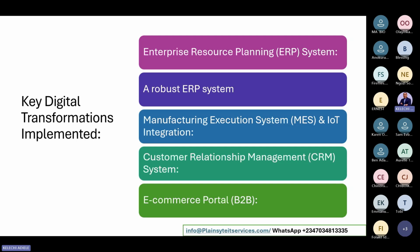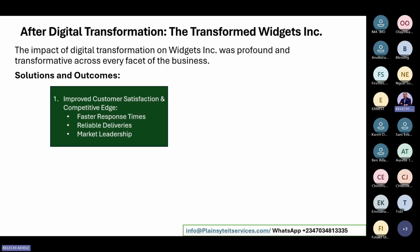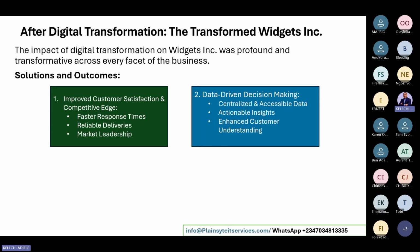So these were some of the key digital transformation solutions that were implemented because of the issues that Widgets was facing. And of course, if we look at some of the outcomes and how this impacted the company, the impact of digital transformation on Widgets was profound and transformative across every facet of the business. First, what was observed in the company was improved customer satisfaction and competitive edge. So we had faster responses now, reliable deliveries, and market leadership improved.